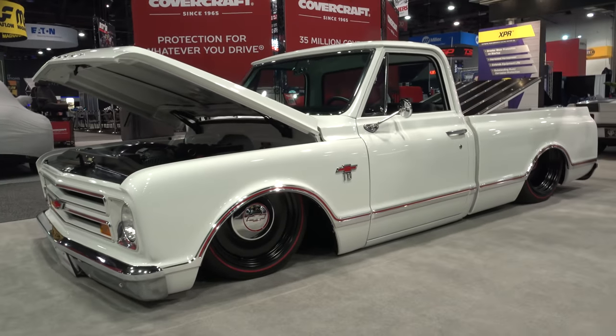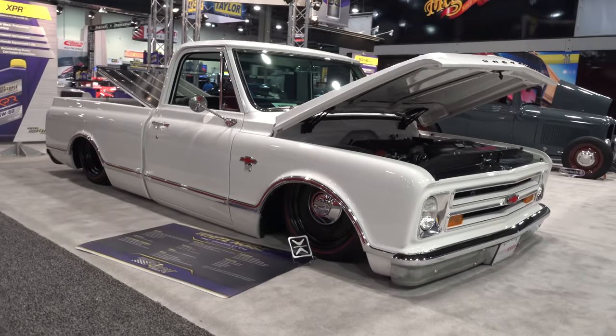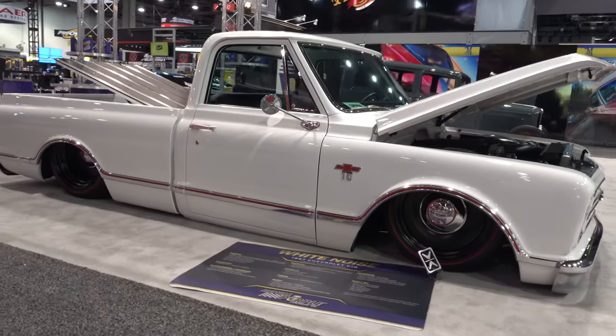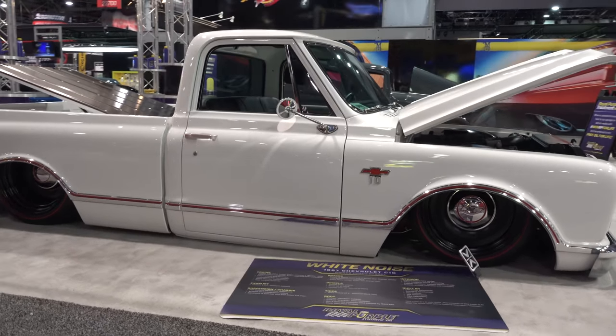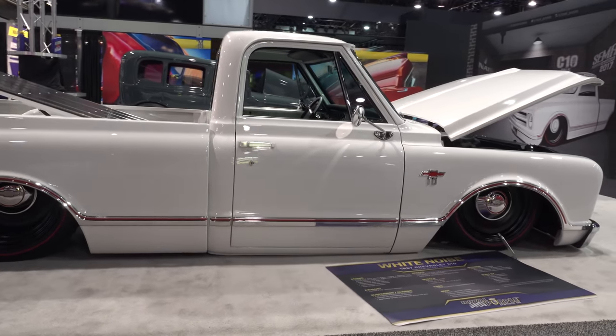The fronts are 20x9, which is kind of a standard wheel for them. Those were a big deal, a little bit different for us. We had mocked the truck up with a 20x8.5, so we had some spacing issues we had to reconfigure after we decided to go with these wheels.